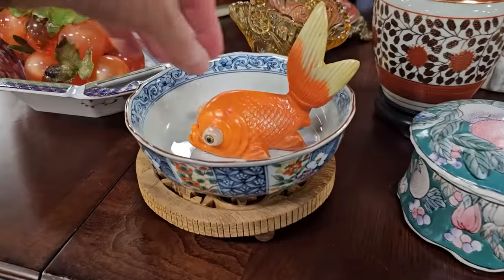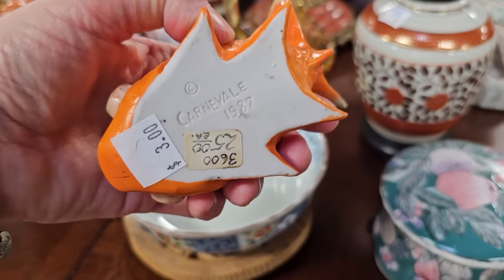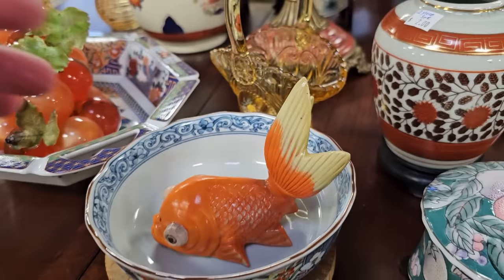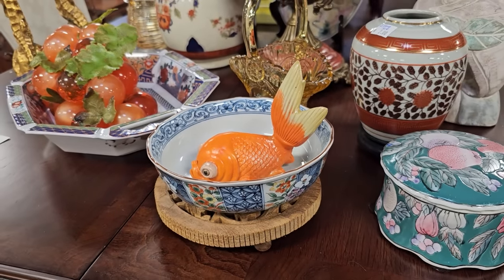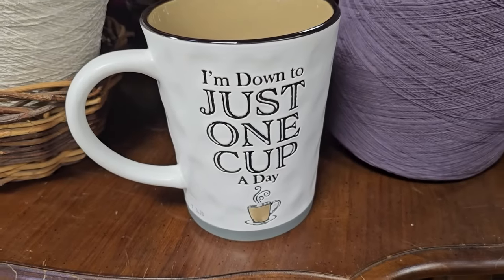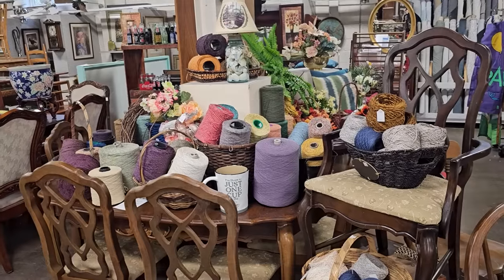And here it is, that gift for your friend who has everything. So it's a little orange koi fish, $3. And that's actually a heavy piece. It feels like some type of ceramic. And this was quite possibly the largest coffee mug I've ever seen. It says, I'm down to just one cup a day. This was $3. And it just keeps going in here.